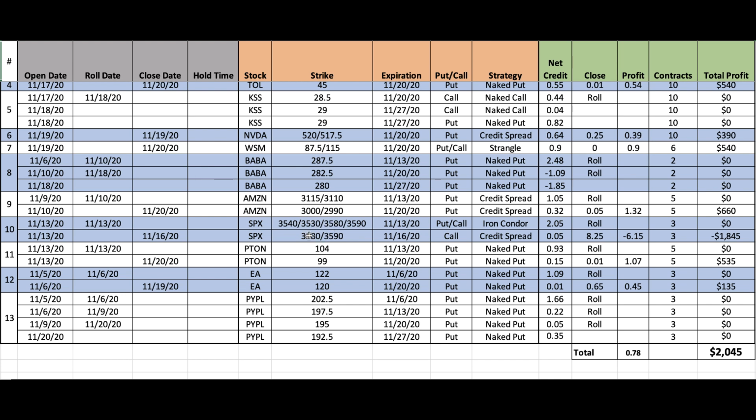On SPX, I had originally done a 0 DTE iron condor, and I ended up having to roll the call side because SPX shot up above my strike prices. And then I decided to go ahead and close it out and just take the loss because it was still above my strike prices on that Monday. So you can see I took an $1,800 loss on this particular trade by closing it out.